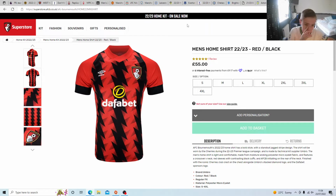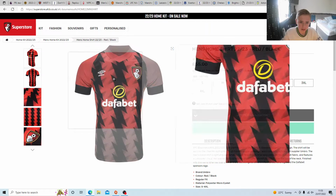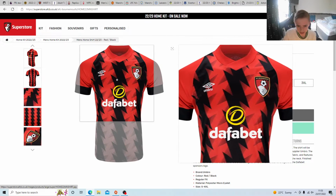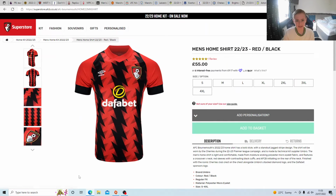But yeah, guys, on the first kit, look at the Bournemouth home kit. I don't really like it, to be fair. If you look at this bit here, I don't like the design. I just think it's not really a great design for Bournemouth. I like just a plain Bournemouth kit, that would be nice. But guys, if I had to give this a rating, it'd probably be 6 out of 10 I'd give Bournemouth. It looks alright.